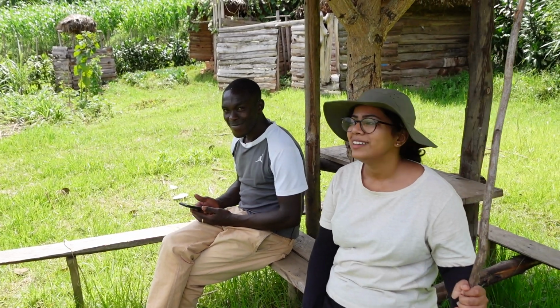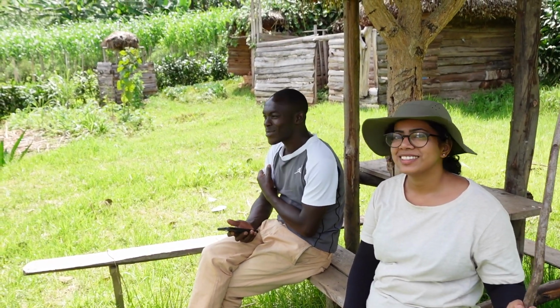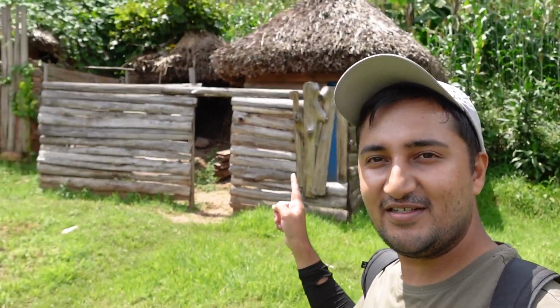Welcome to which campsite? Ngala Kalichu campsite. So we just reached Johnson's campsite, and this is all built by him with his own hands. He and his friend have built all of this, like this kitchen here and that little room there. So let's go see what it is.